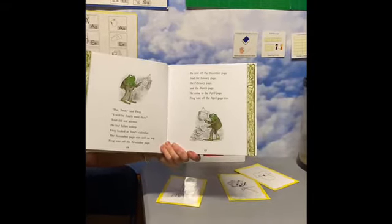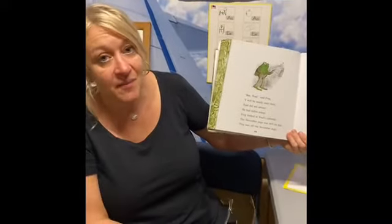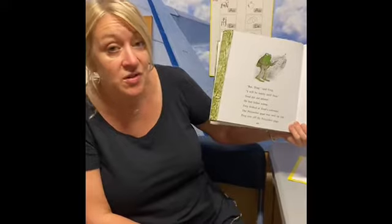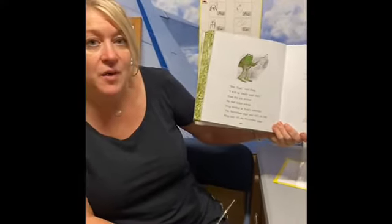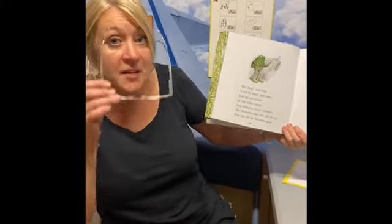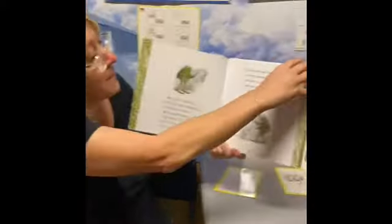What do you think Toad was doing all this time, for all those months? He was sleeping, and do you know toads do that? They hibernate over the winter. So Toad was sleeping while Frog was awake, and now Frog has missed his friend for all those months and wants him to get up because it's spring.